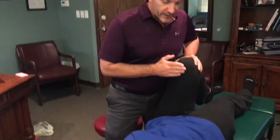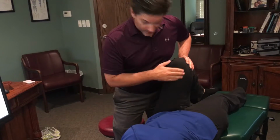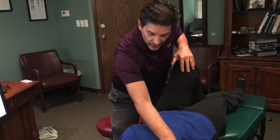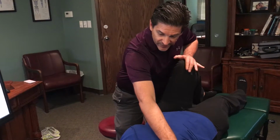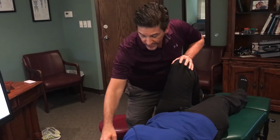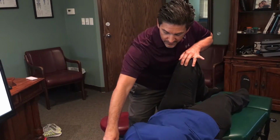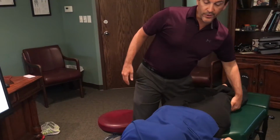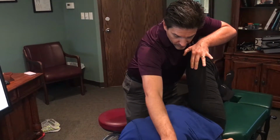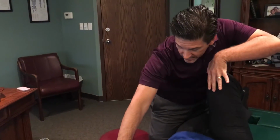I'm going to have you meet my pressure right here. I don't want you to power me, just meet my pressure right here, and we're going to go over here. Take a breath in, let the air out, and meet my pressure. Then we'll come over here, breathe in, meet my pressure here. Now here, breathe in, blow it out. And then here, meet my pressure.